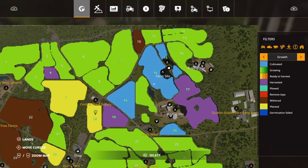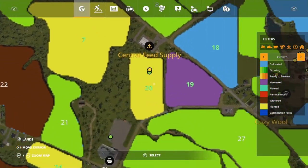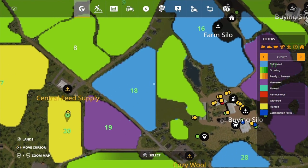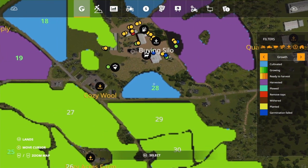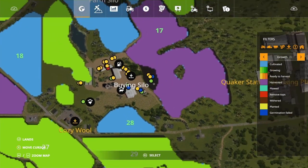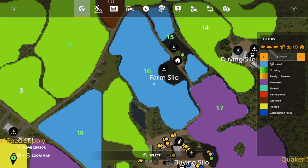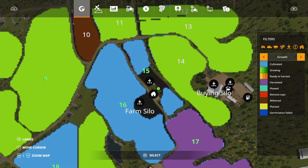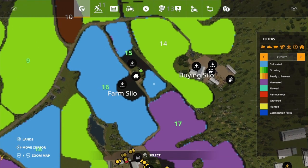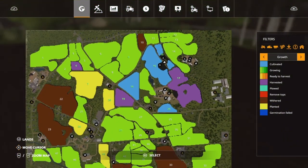Again, it is field 4, which is the one over here, this small one. We've got 19 just here. We have 18 here. We have 28 just in front of the farm near the cow's pasture. We have 16 here, which is the big field that goes around our Millennial Farm silo. We've then got 15, which has the house and a little area and workshop and whatnot on it, with two small fields either side. Get in the old comment section, let me know what we plant.